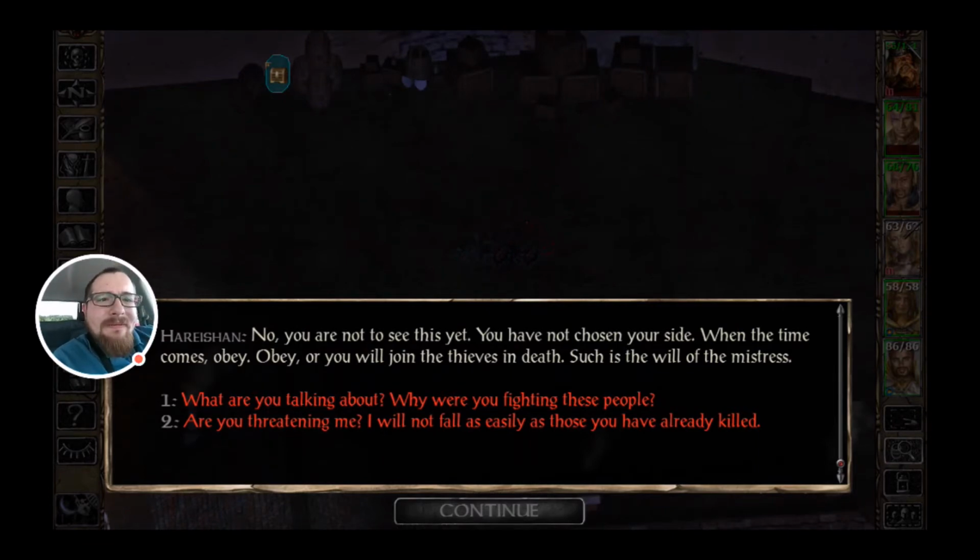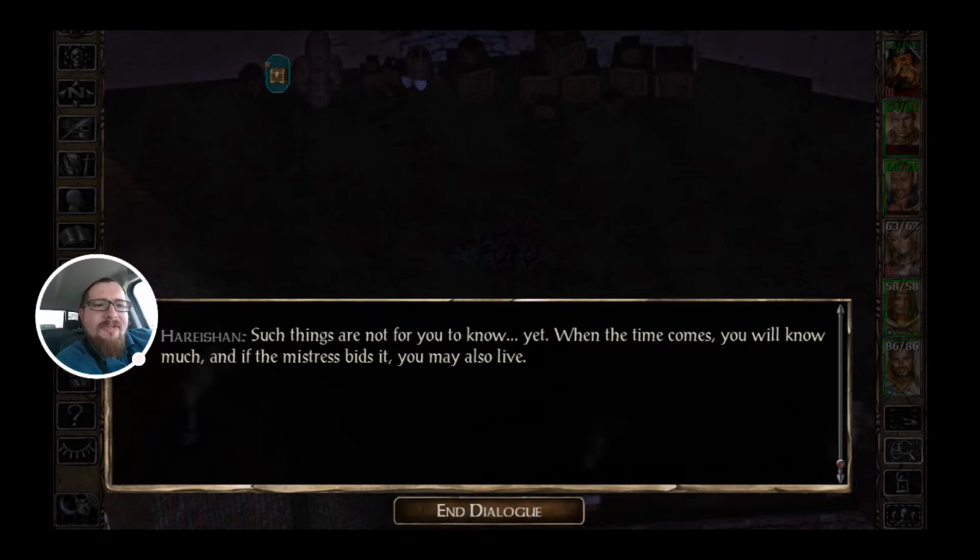What? No, you're not to see this yet. You have not chosen your side. When the time comes, obey. Obey, or you will join the thieves in death. Such is the will of the mistress. What are you talking about? Why are you fighting these people? Such things are not for you to know yet. When the time comes, you will know much. And if the mistress bids it, you may also live.